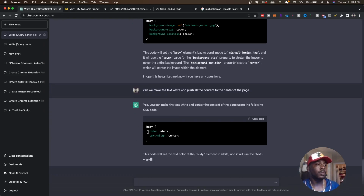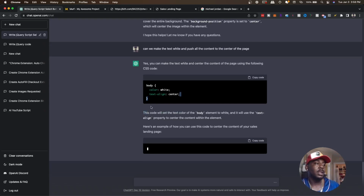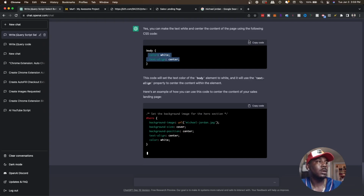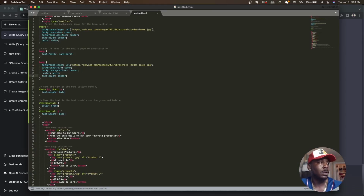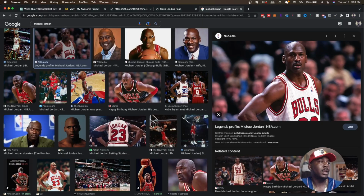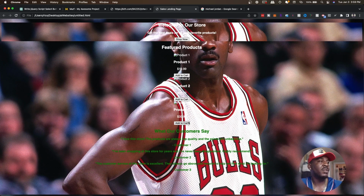Boom. And since we have two body selectors, we would just add this in as it's telling us to do. Save that, and it's still telling us how to do it. Maybe we should listen to it. But boom, it pushed everything to the center, made that other text white, and so boom, then you would go from here and start designing the page.